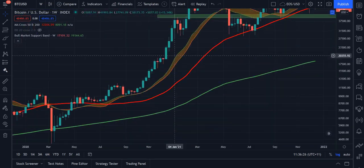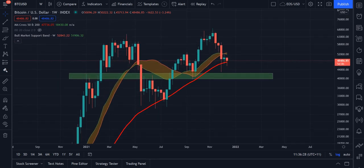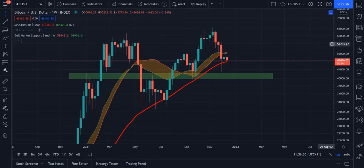The point is the weekly chart is what looks very, very concerning right now. I would be waiting 5 days. 5 days is not a long time to wait if you're talking about a massive amount of money you're putting on the line here. Wait 5 days, wait to see what happens with the 50-week SMA.